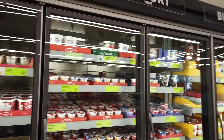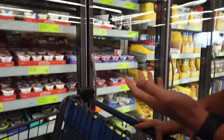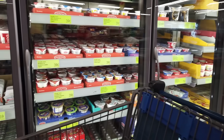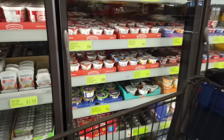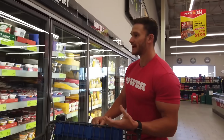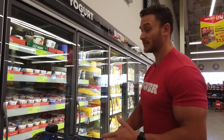I'm a big Greek yogurt guy. Looks like the Greek yogurt selection's not too great. If I'm going to get Greek yogurt, I'm going to get like a 2%. I'm not going to get a fat-free. Fat-free is much more likely to have other things in it to increase the taste. And dairy fat, to a small degree, is actually okay. Heptadecanoic acid is actually an okay fat.